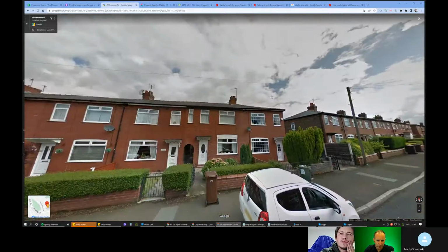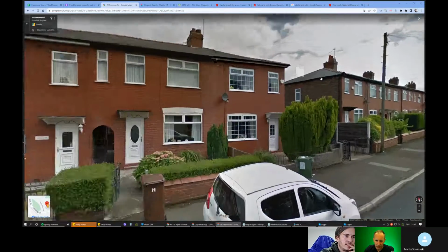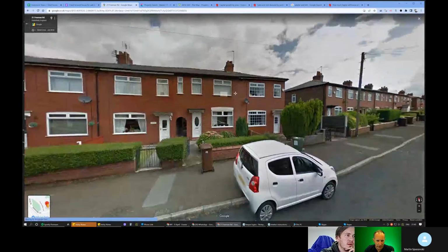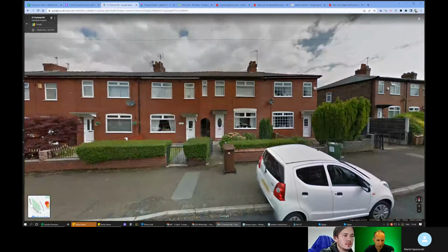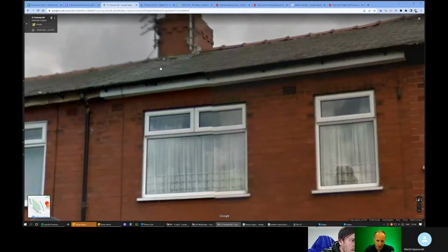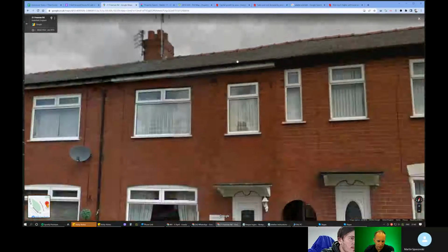The thing with roofs is they deteriorate slowly. So the typical lifespan of a decent slate roof will be 100+ years. And I don't see slipped tiles or anything like that, or tingles as they're known. In fact, overall, this roof is quite good.